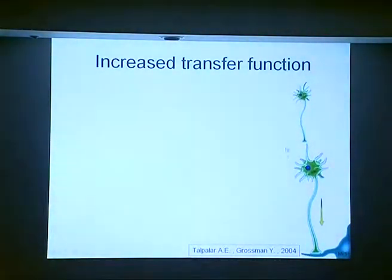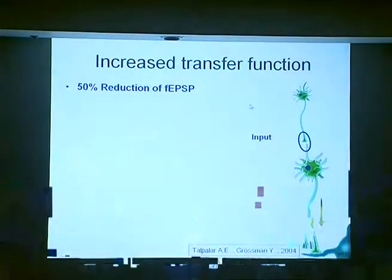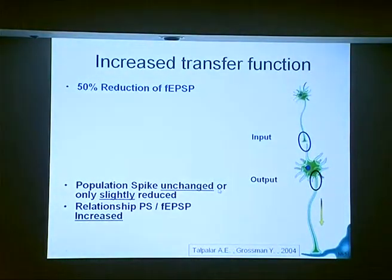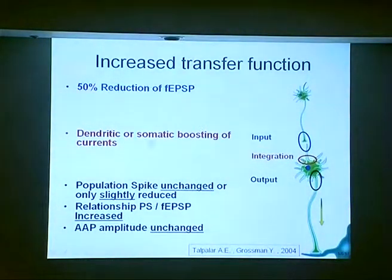be talking about later on today, in which a reduction of the field excitatory postsynaptic potentials, meaning an input for a given neuron, were reduced at pressure as expected, but the output, or the population spike, for that neuron remained unchanged or only slightly reduced, meaning that the relationship between the output and the input of a given neuron has increased. Thus the term increased transfer function. And the question was, what was the source for this phenomenon? A possible explanation could be a dendritic or somatic boosting of the currents, and I've just shown you that it was actually measured in our calcium imaging experiments.